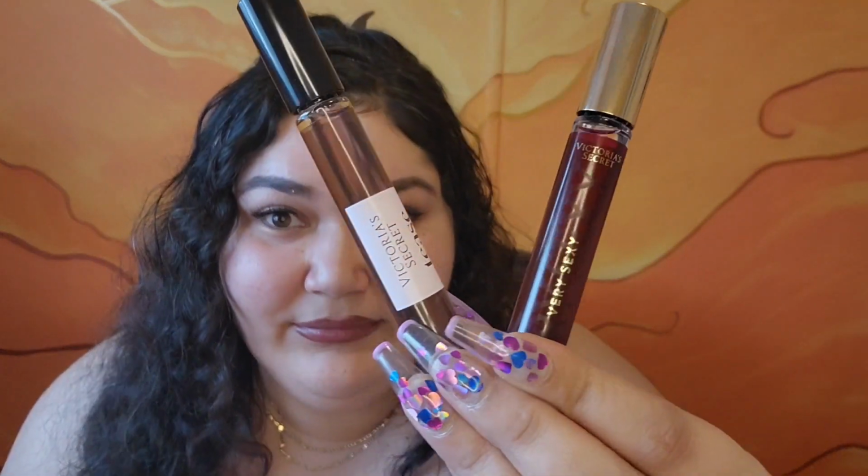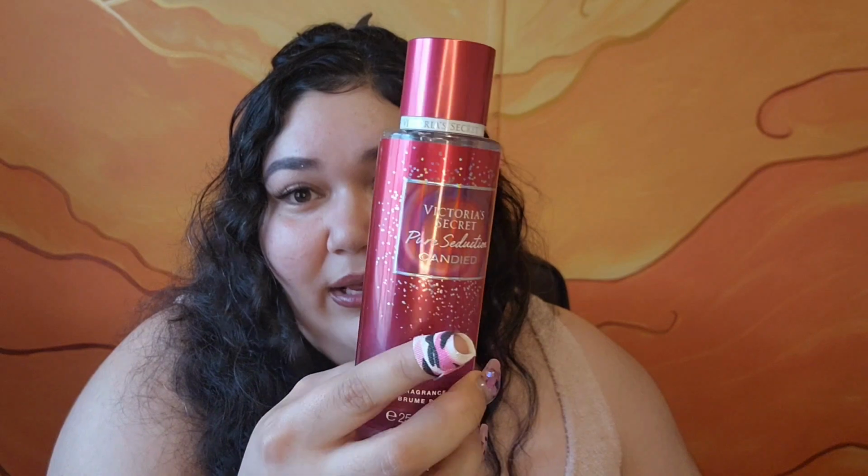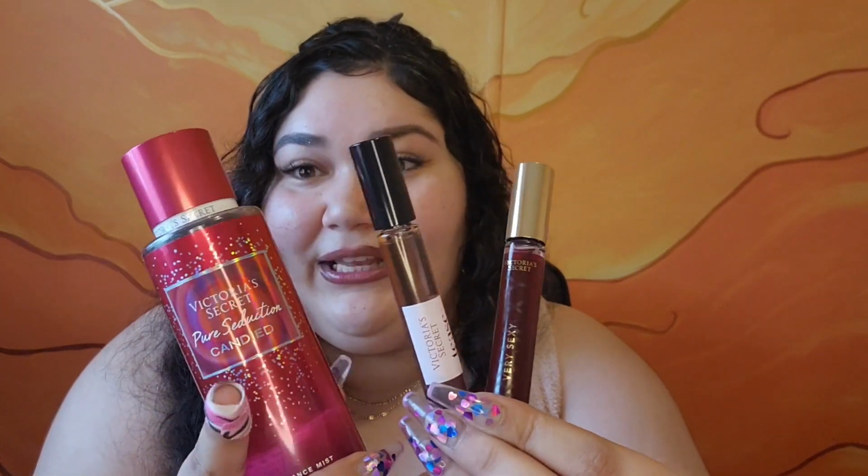These are nice for, I'll probably save these for special occasions. Like I said, night on the town, date night, Valentine's Day date, something fancy. And this is more for like everyday casual, but this smells really good. This is my favorite fragrance from today.